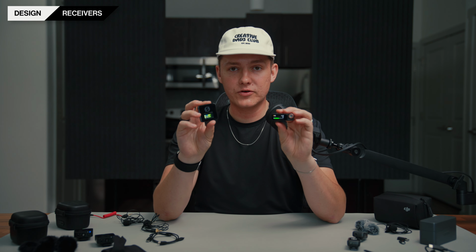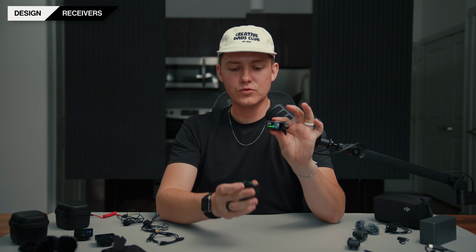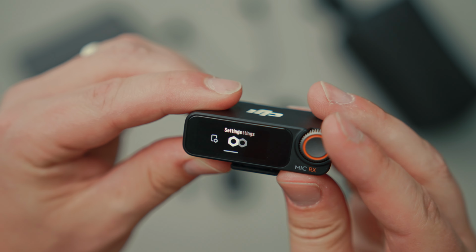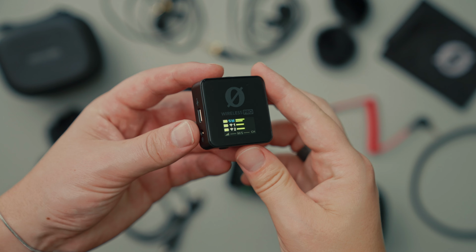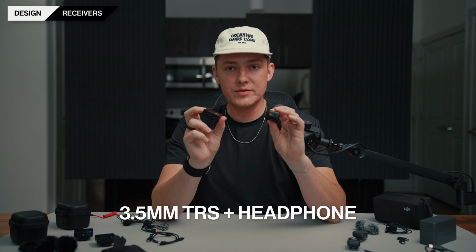You'll notice on the front, they both have screens. You can see the DJI will be facing you, whereas the RØDE will be facing up. Kind of have to give a trophy to the DJI for that. Not only are you gonna see your information a lot easier, but you can also control more information and more settings with the thumb wheel. But if you do dial in your settings with the RØDE through their app, you're not gonna have to really deal with many setting changes anyways.